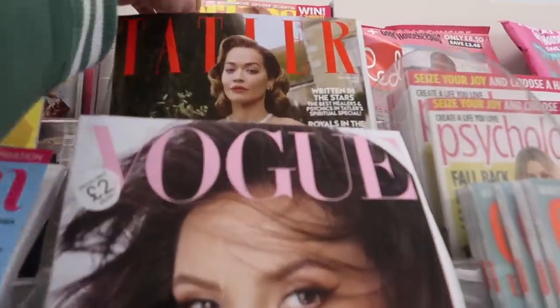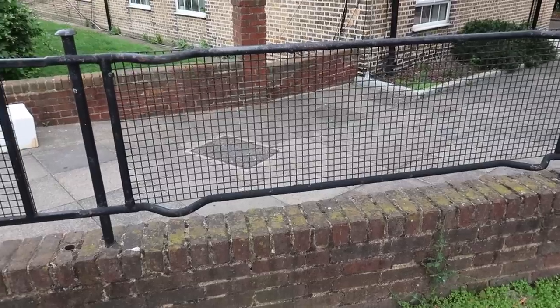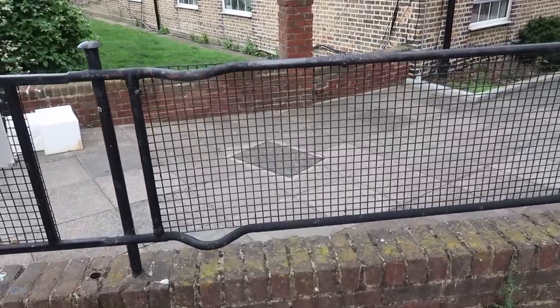Sainsbury's. Look who's on the cover of Prima magazine. There's our Steph.